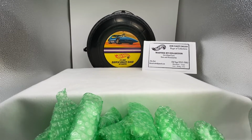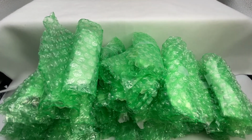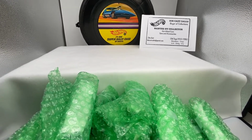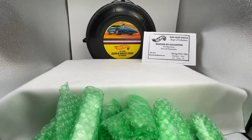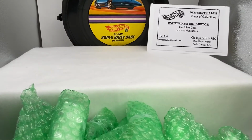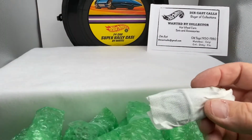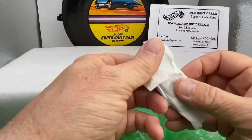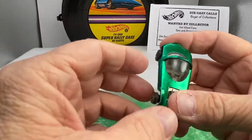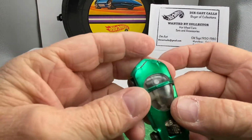I'm Jim Axt. I buy collections. I like purchasing really nice Redline Hot Wheels, Blackwalls, as well as vintage Matchbox, Corgi, Ertl, Dinky. I'm looking for cars that are in really good shape, cars that haven't been abused, that haven't been dented, missing parts, or paint chipped up. I'm looking for really clean cars, 1968 through 1985, approximately. So today we're going to do a box opening that includes a die-cast call.